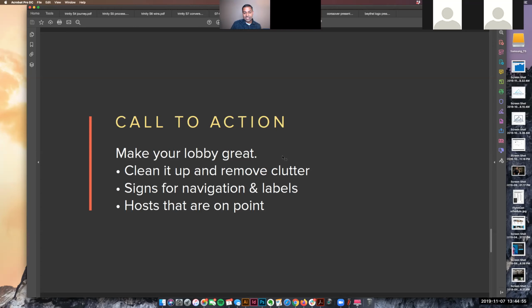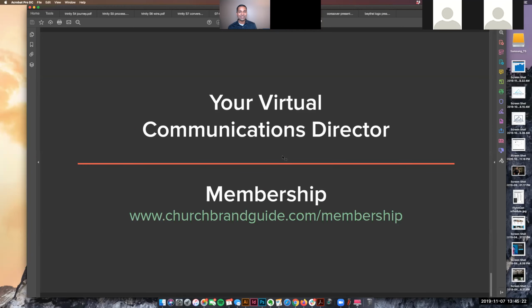Have signs that help them easily navigate your facility, and make sure your hosting team is on point. Everybody from the parking lot to the lobby, all the way to the ushers in the auditorium, make sure they know it's not just about pointing people to where the bathrooms are. It's about the gospel. They're helping to communicate the gospel, and that's the why behind what they're doing. So I want to encourage you to do that as a call to action for you.